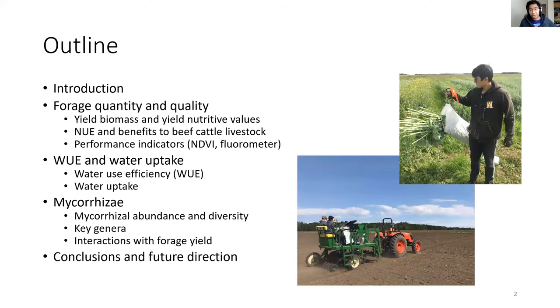Of course, a brief introduction to what intercropping is for those that don't really know, and a little bit more about what I actually studied, which is intercropping and the water use efficiency of intercropping, as well as the underlying mycorrhizae that is potentially causing the effects that we see in intercropping. So as you can see, forage quality and quantity, we'll talk a little bit about the yield biomass that we got from all the intercropping, as well as its yield nutritive values. So your crude protein, ADF, NDF, and a little bit about what the energy levels are.